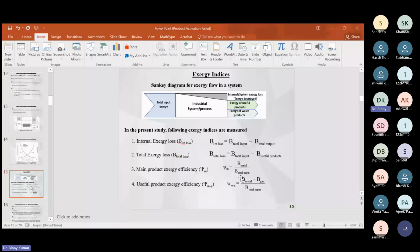The second exergy efficiency is based on the exergy of the useful products. Here we have to consider all the useful products also. Like in case of blast furnace, the blast furnace gas is also a useful product, so you have to consider that exergy also. The ratio between the exergy of all the useful products divided by total input exergy will give you the useful product exergy efficiency.